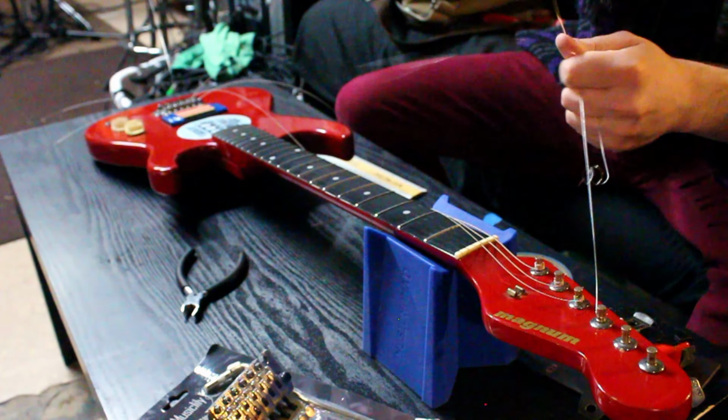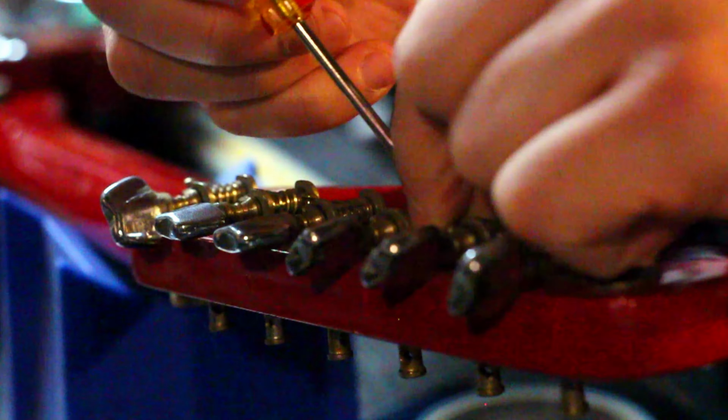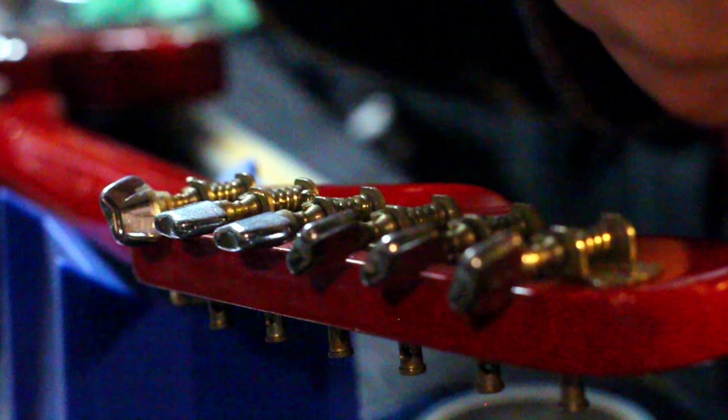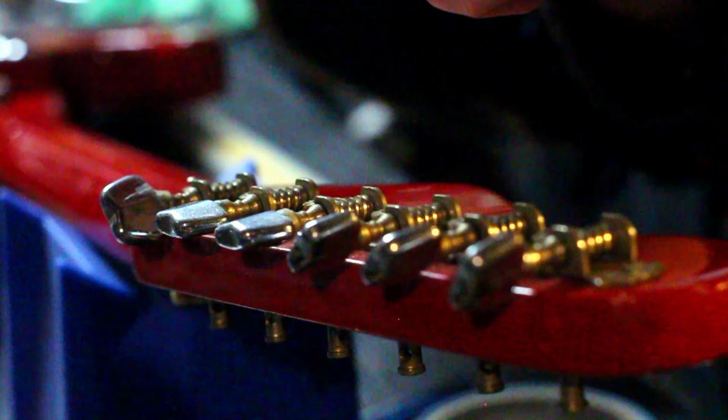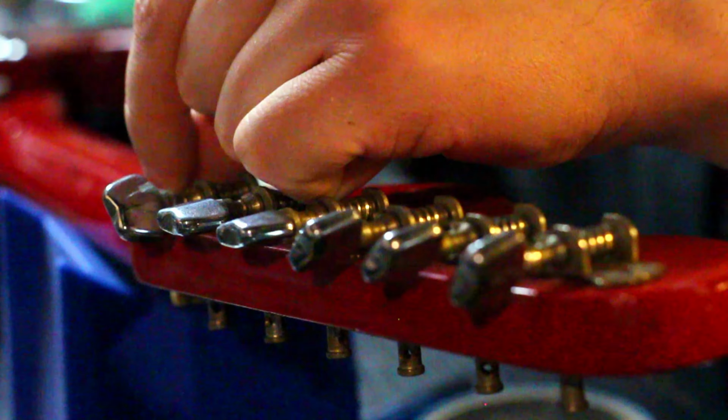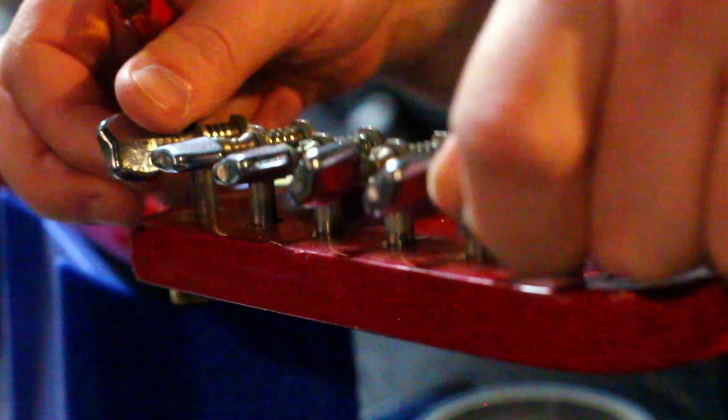Goals for this project, we were trying to bring it up to modern playing standards, which is going to be a challenge considering that, fresh off the shelf, this wasn't at modern playing standards. We are putting new tuners on, replacing the open gear tuners with a single back plate, closed gear, and putting a Floyd Rose system in.